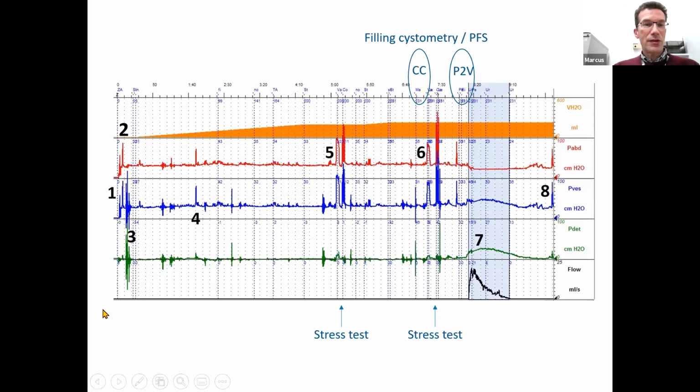So, assuming that zeroing to atmosphere was appropriately done, as soon as you start recording from the patient, you'll see that the pressure has gone up well above 0. And that is, of course, because the patient has some weight. There are organs in the chest and abdomen which are pressing on the pelvic organs, bladder and rectum, so you expect some increased pressure to be present.